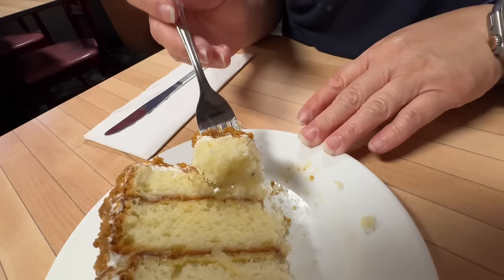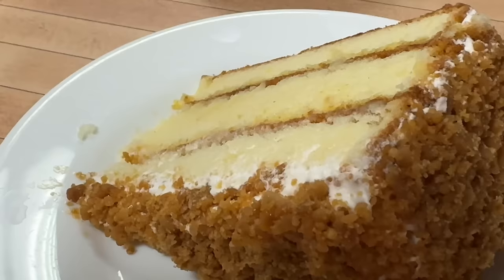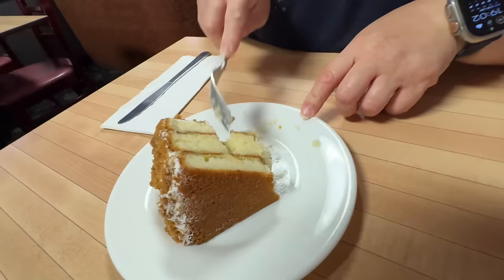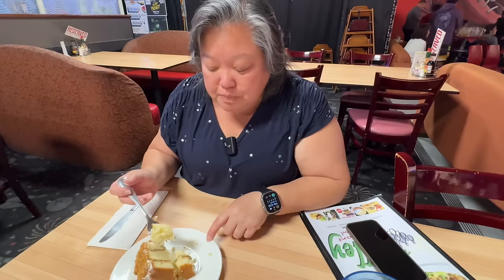I am such a fan of lemon. And again, this is what they're known for. Oh, and you can buy them whole as well. The cake is very moist. That crunch is like a toffee crunch, it is. And it's not extremely sweet, it's sweet. I can definitely use some coffee with it, but it's not too sweet. It tastes also like a bit of caramel in it as well. Very slight lemon flavor. This is excellent.